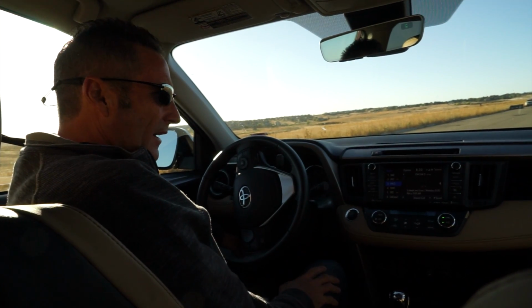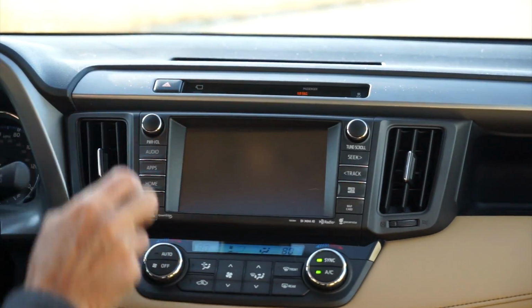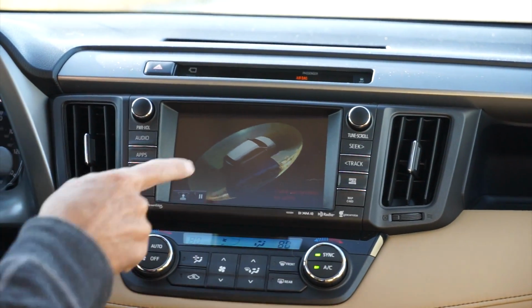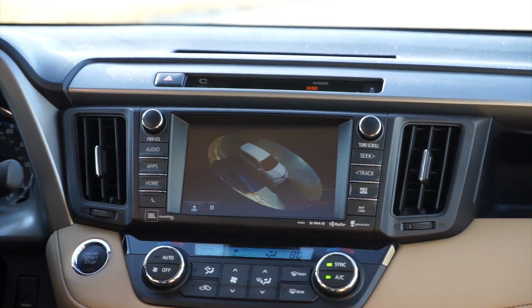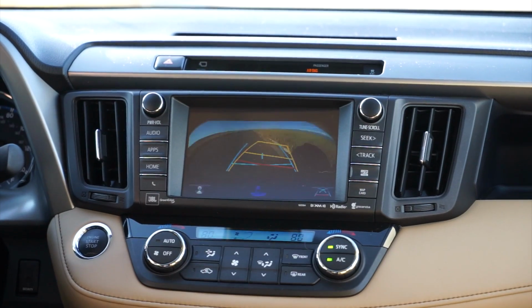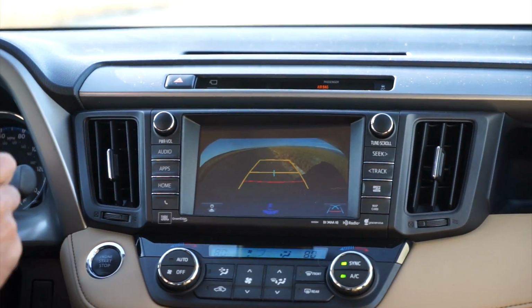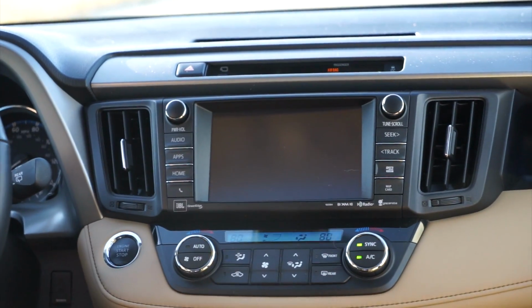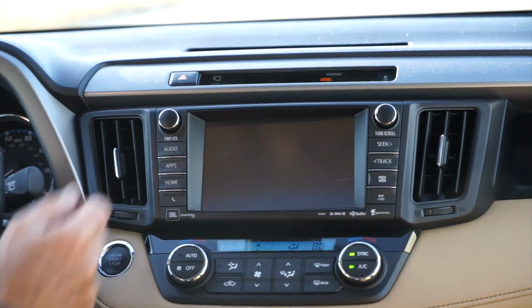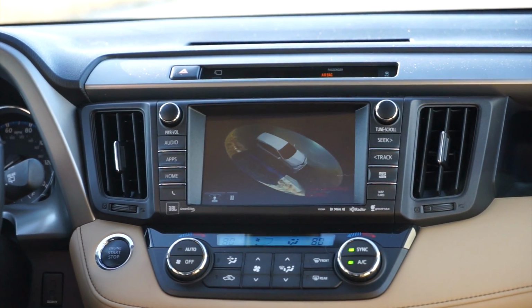So panoramic cameras, we talked about that being an option on this particular model vehicle. So you push the button, and I know it's a little bit hard to see, but there's a panoramic view of the vehicle all around. If I put it in reverse, you get the dynamic grid lines, tells us where we're at. I can park, I go back up, I can hit the camera button again, and I can see exactly where I am up against the curb, what's around me.